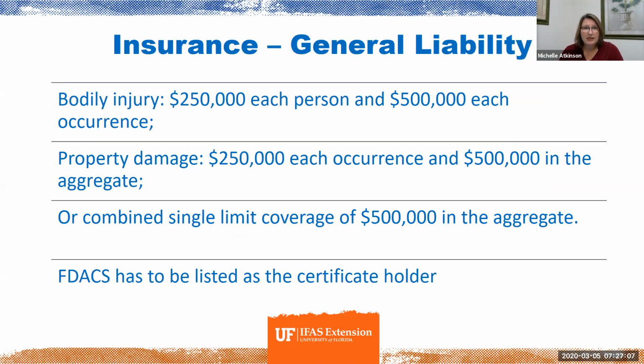So the insurance is listed here. You can see the categories and the amounts of general liability that you're going to have to carry on your company to be able to have this license. You're going to have to, and this is a very important piece, put FDACS as a certificate holder on the policy. This document then you'll upload when you apply for your voucher, or you can upload it later.